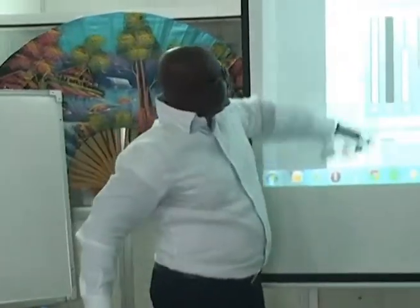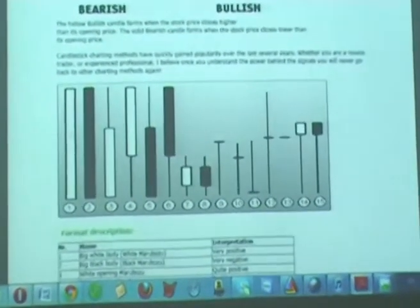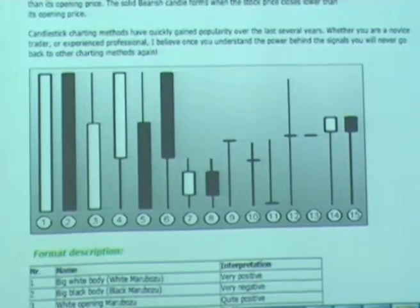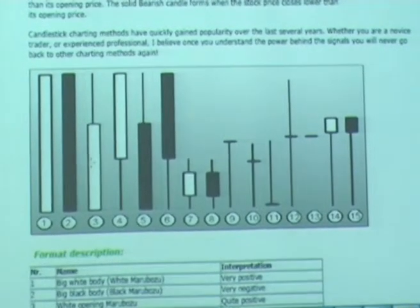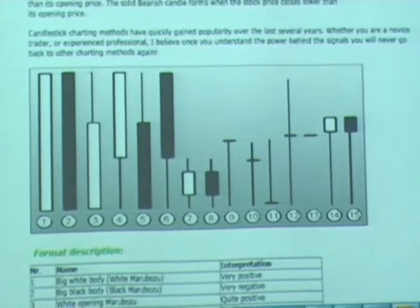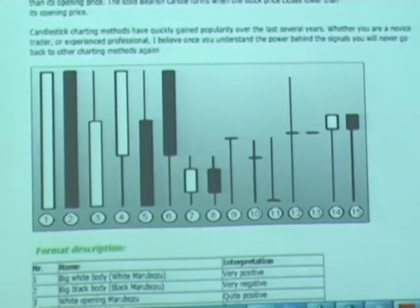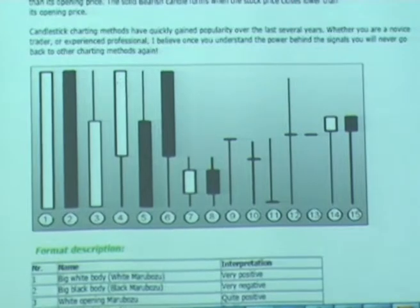So this white one in the chart is a full candlestick. That means it was a bullish day. Then the next one, which is black, means the market was negative that day. The third one is white. The market went that high, but closed here, so I'll say this was profit taking. Then here, the market came this low, people bought and closed it high. It was a good day.